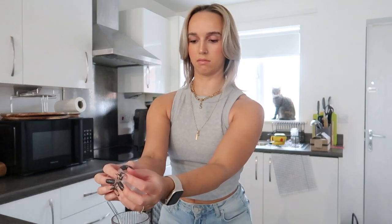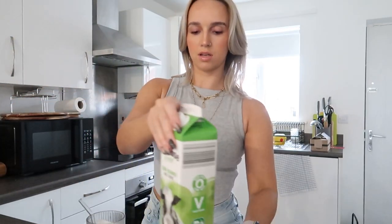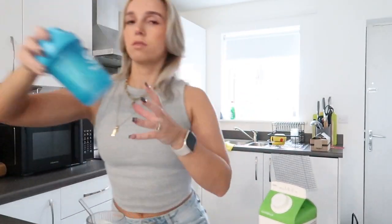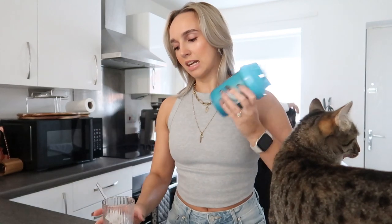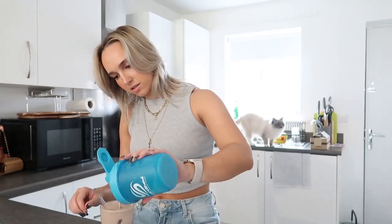Coffee and syrup secured. Ice. Again, another one for the shopping list. I'm just gonna measure it out into this shaker cup. And then 10 grams of this. Kind of hoping this tastes like an iced mocha. We'll see. Just a little bit in and get the lid on.